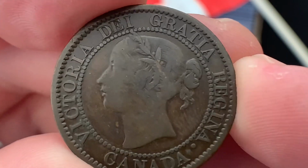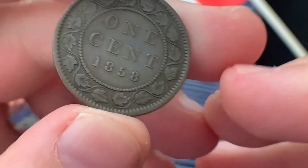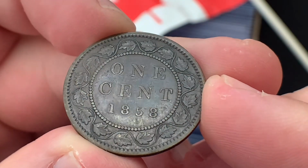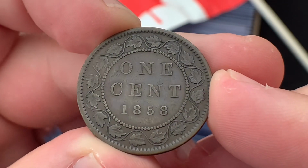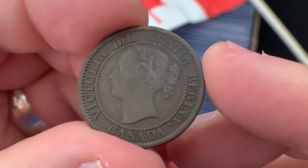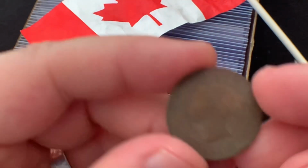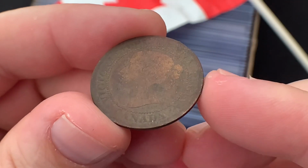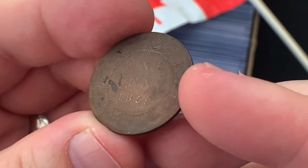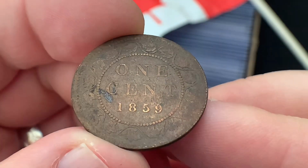This is a really nice example, probably in that very good to maybe tipping into the fine, but probably very good. It's got a really nice chocolate brown color to it, which again is a nice original looking large cent for the grade. There is some pitting on Queen Victoria's face, but that's okay. Here's a nice 1859. This one is probably more in the fair to about good. The mintage on the 1859 is a little over 8 million.